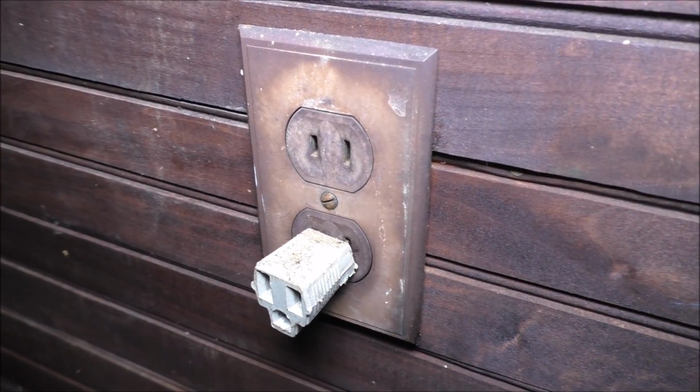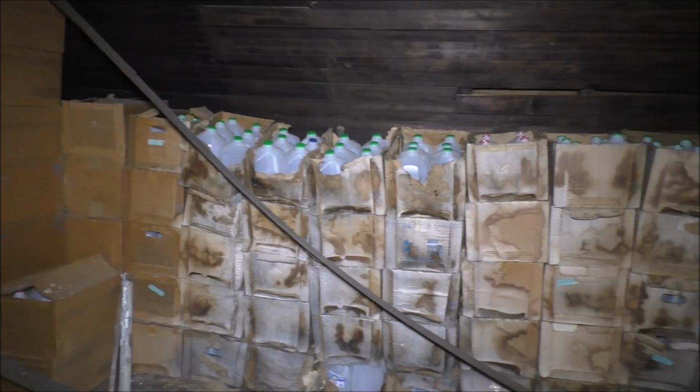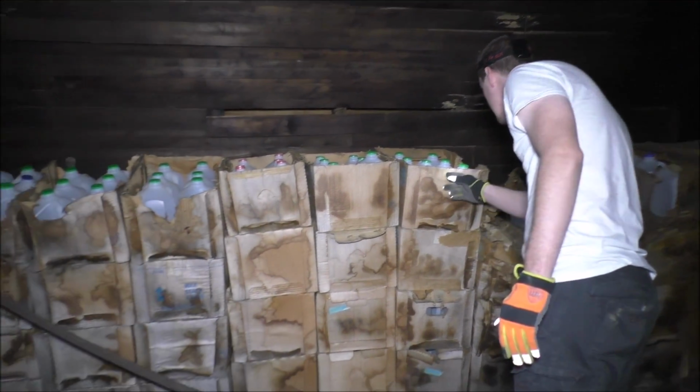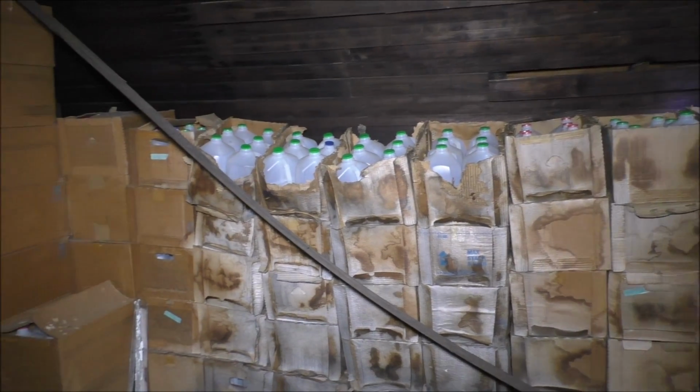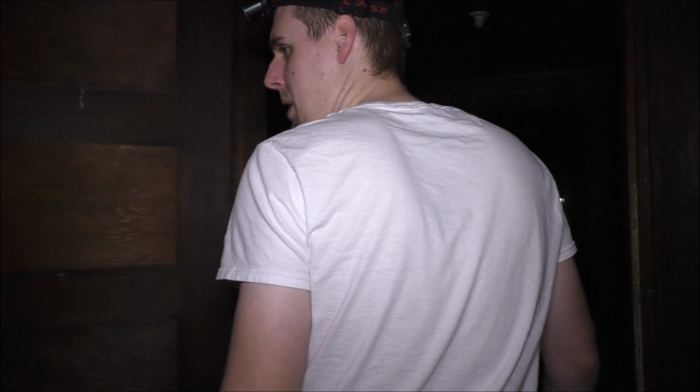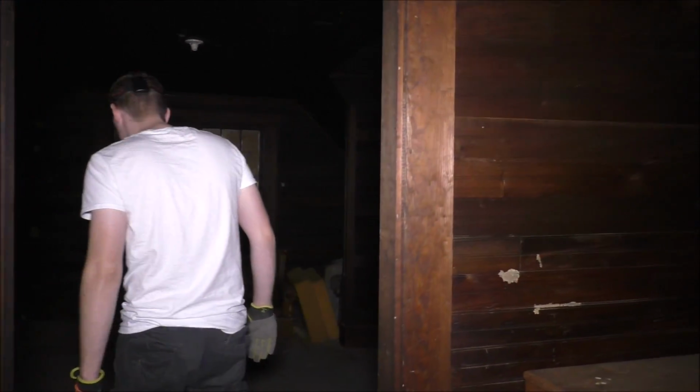Wow. All this water, like hundreds of gallons wasted. Yeah. It was like good distilled water. How in the world do you think they just, what happens? I don't understand how it evaporated. None of the milk jugs look compromised, or maybe they were all empty to begin with. I don't know. Okay, looks like there's one more area with some stuff in it.